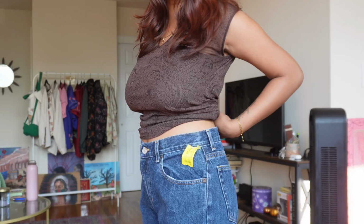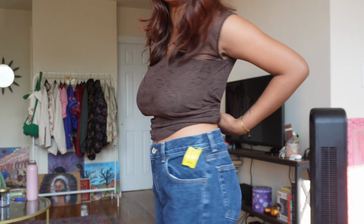Honestly, guys, the pants don't look bad at all. It fits the waist really nice. I thought I'd need a belt, but it actually fits perfectly. It is a little bit long, but nothing that a good pair of heels, combat boots, or just hemming won't fix. This is a really good pair of dark wash true American jeans.